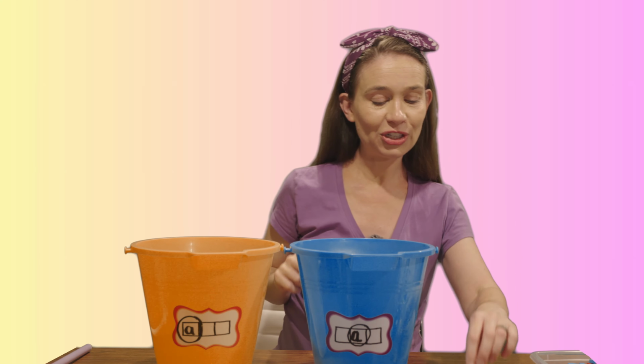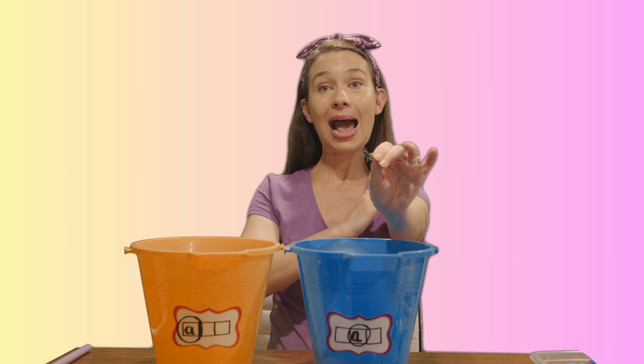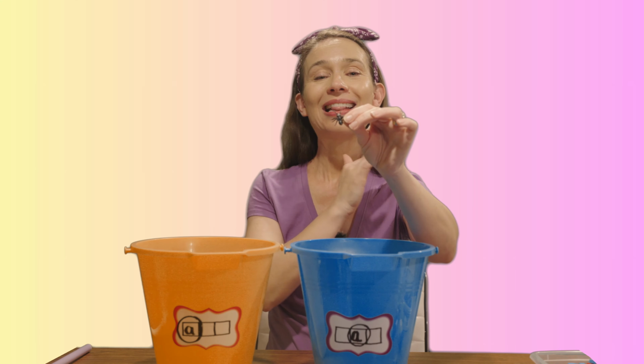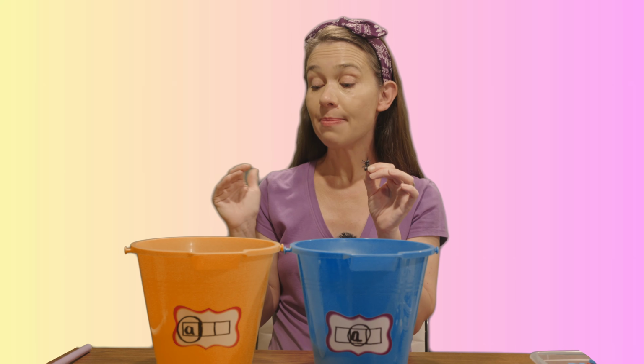All right, let's try another one. I have an itty-bitty ant. Let's go ahead and listen to the word ant. Ooh, I heard the A at the beginning of my word, and I know that that's the sound that goes with the letter A. That means that the A is at the beginning of my word, so I have to put it in the bucket with the A in the first box.